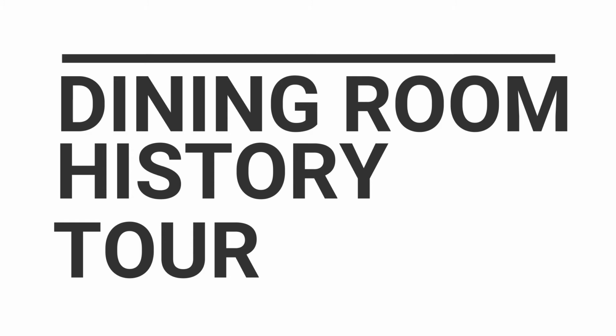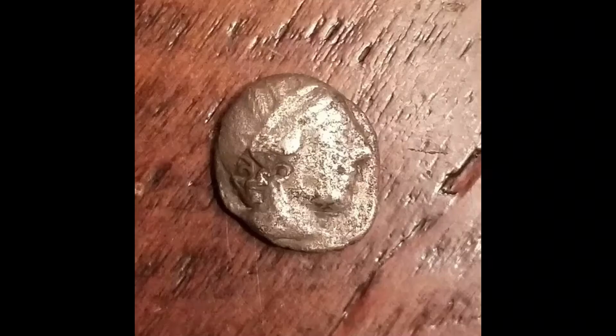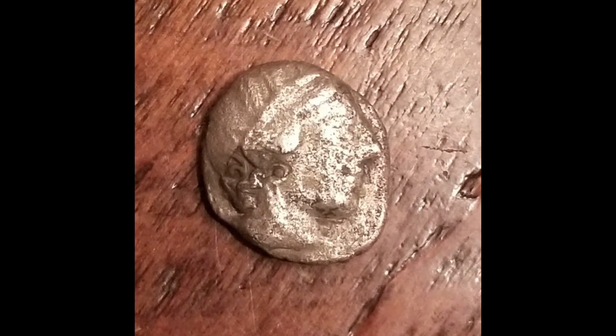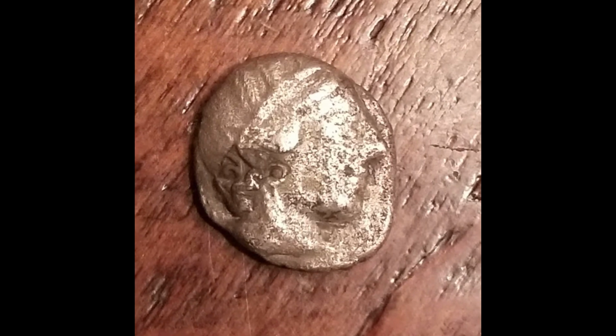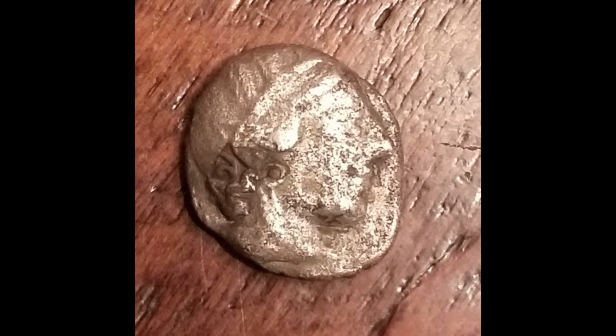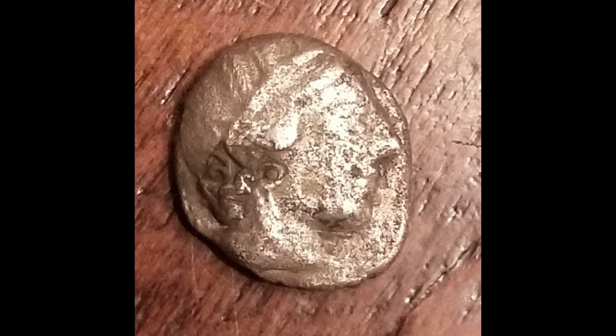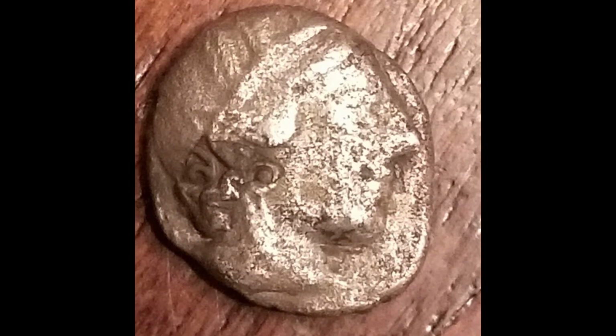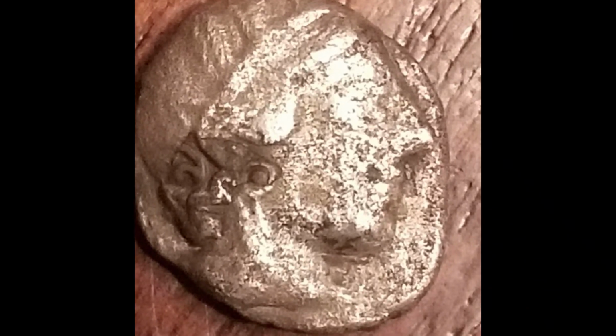So here it is, the story of human progress told through about 24 objects in our dining room. This is a tetradrachma. It's a coin minted in the Periclean Golden Age of Greece around 425 BC. The Greeks practiced democracy and elevated knowledge and public discourse, and so the head of this coin shows Athena, the goddess of justice and wisdom.